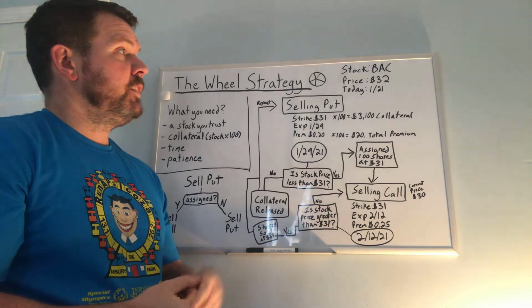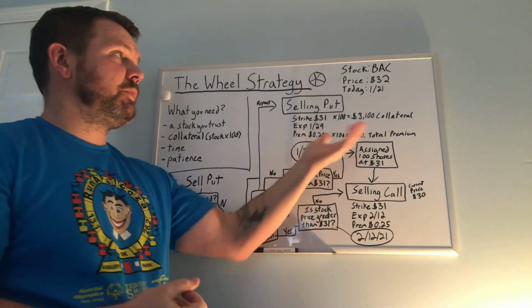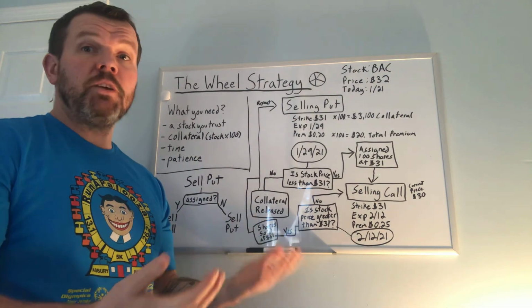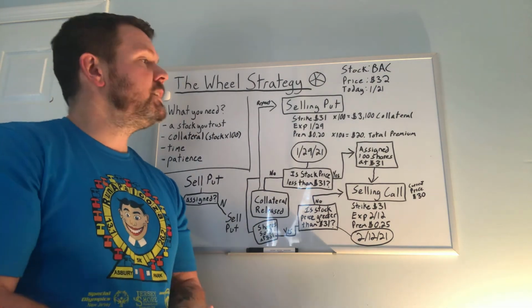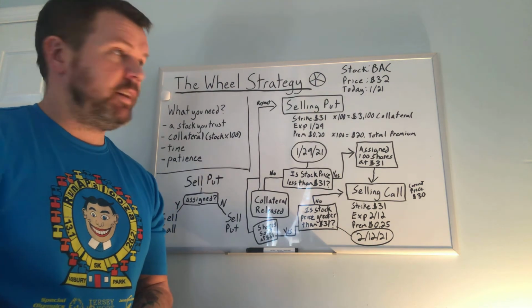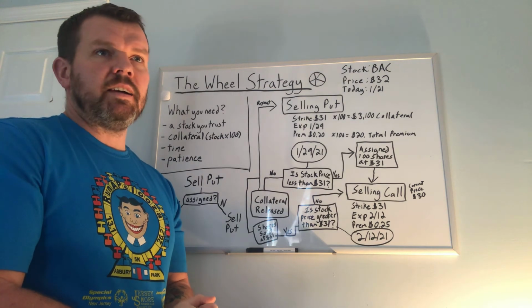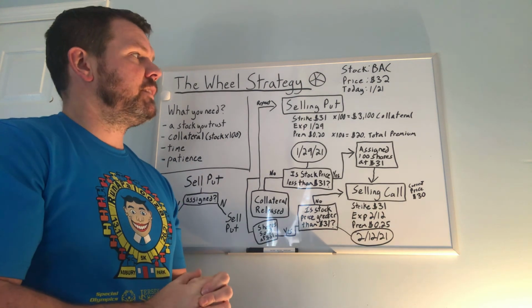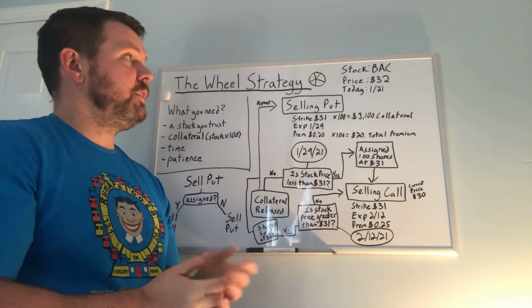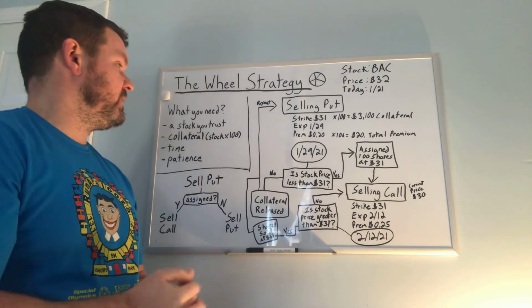Because again, you're limited depending on how much collateral you have. You can't do, Bank of America, this is one of the cheaper stocks. Apple would be great, but who can afford that? Or Amazon, could you imagine? I can't. But anyway, you don't want to pick the cheapest stocks just because. You want to pick the stocks you can afford, obviously, and stocks you trust. That's very, very important. But anyway, that's the wheel strategy.